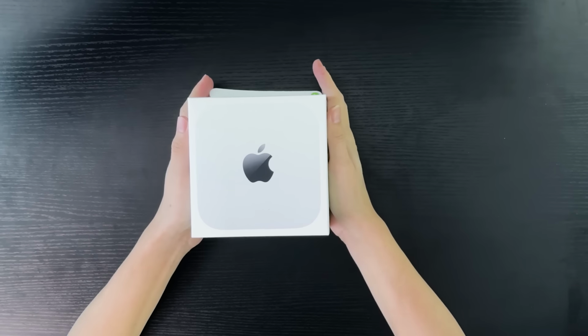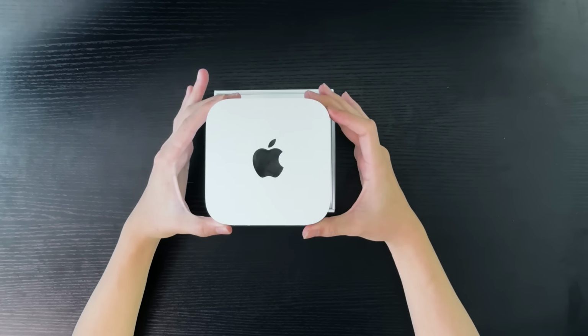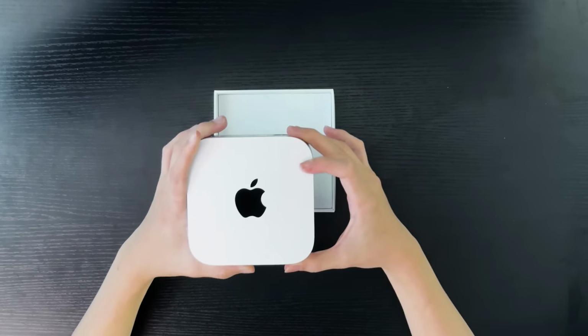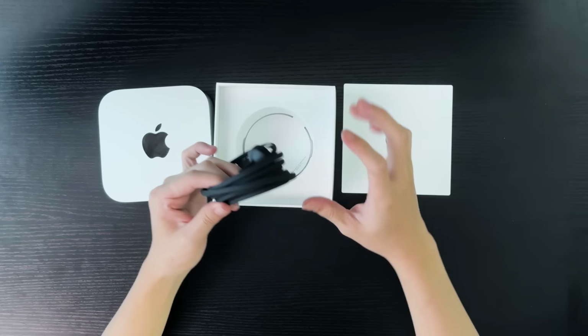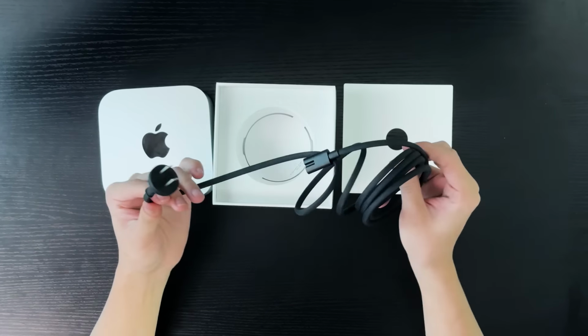Last week was a busy week for many tech vloggers as they were unboxing and reviewing Apple's latest M4 chip products. Among them, the new Mac Mini with a complete redesign look might have caught the most attention. After all these years, Apple has finally made their Mac Mini about the same size as our GEEKOM Mini PCs.